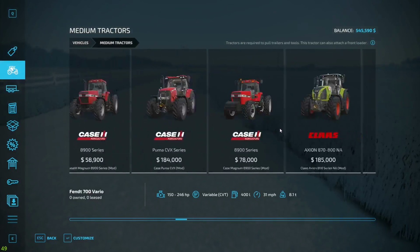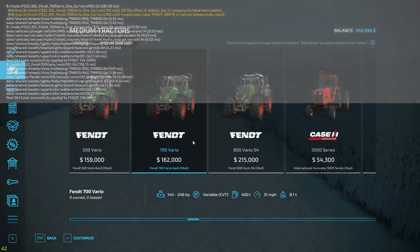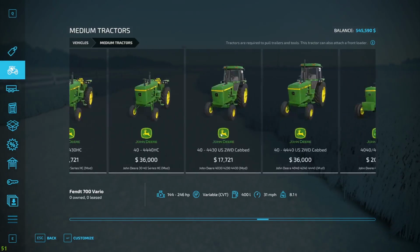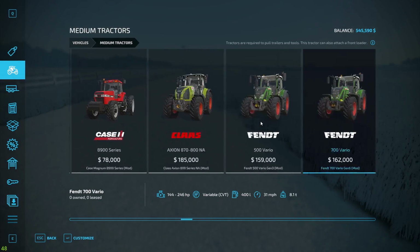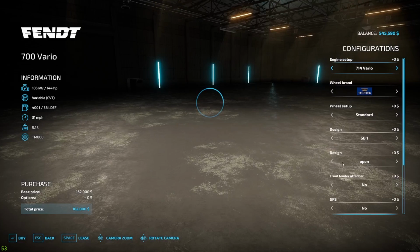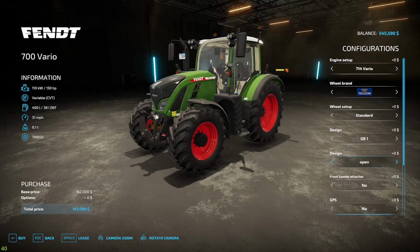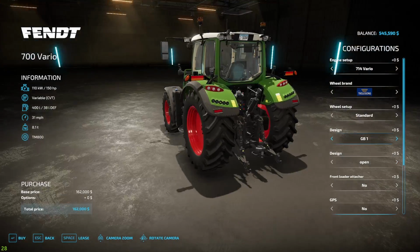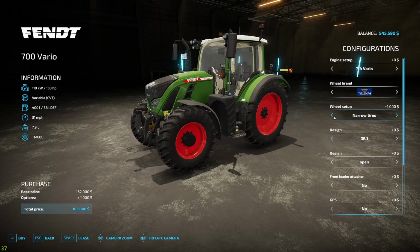Let's just double check our mod list here. It does have the US warning sign, so I believe that is the right one. Let's go ahead and buy that. Give us a nice tractor to haul around maybe the manure tankers. Let's see, I'm gonna have those open. What is this doing? Fenders? Let's use those fenders a little better.